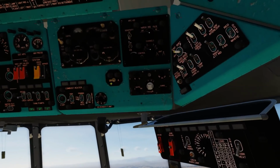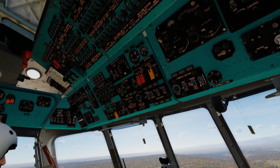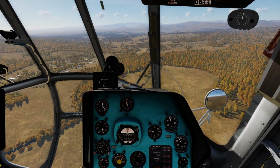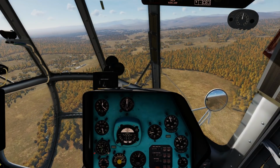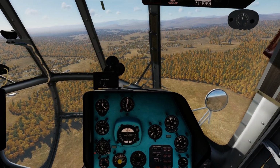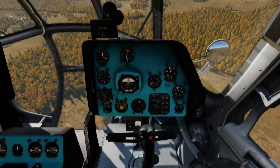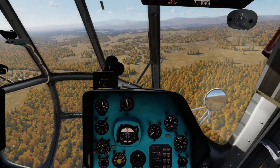Climb quite high here, 10k out. On course. So back to the right, so we don't drift left.